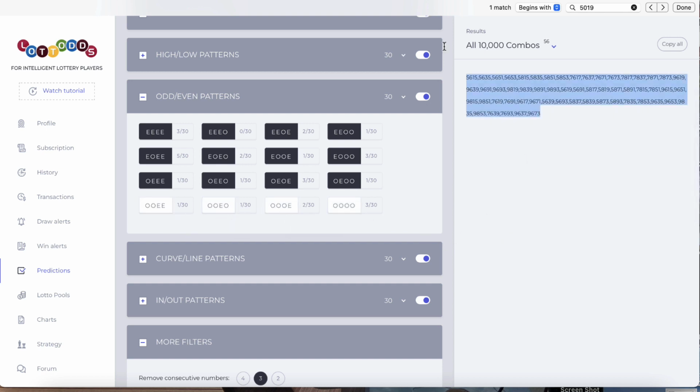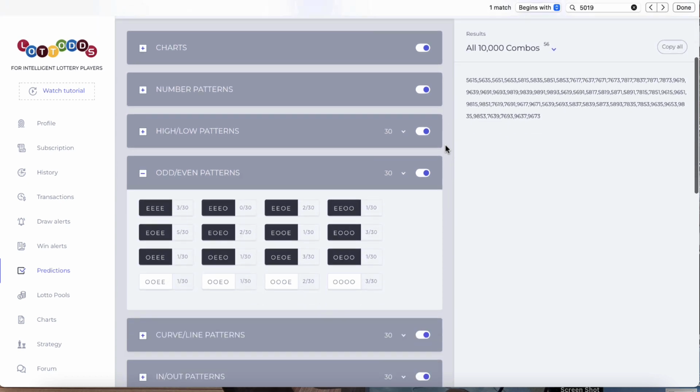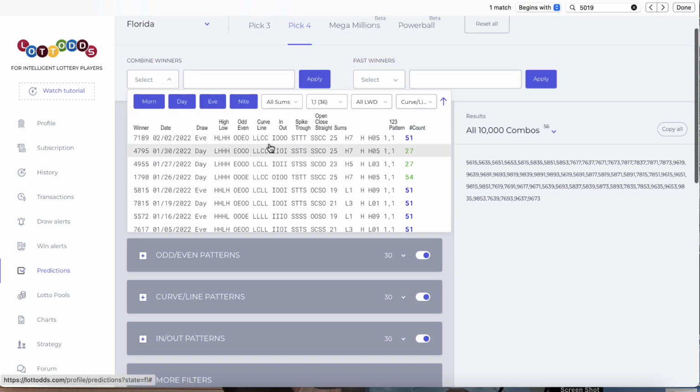Bam! 56 numbers, my friend. 56 numbers from 10,000 numbers. That is awesome. Okay? And if you got the patterns right, which is not very difficult because it's very logical, you're just taking out, very conservatively, you took out the HH. Look at all the HHs, and you took out the odd, odd, right? And look what you have. You have 56 numbers.